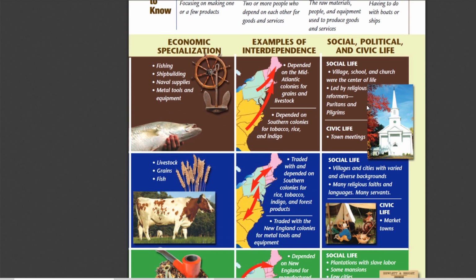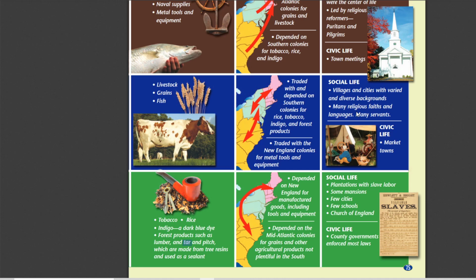Finally, we get to social, political, and civic life. In New England, it was centered around basically church, school, village. Religious reformers were the leaders, the Puritans, the Pilgrims. They were the ones that told everybody what they should be doing. And town meetings is where they would discuss their differences and what laws they wanted to make. So people would meet in the town, probably in church, and decide, okay, this is what we need to do.